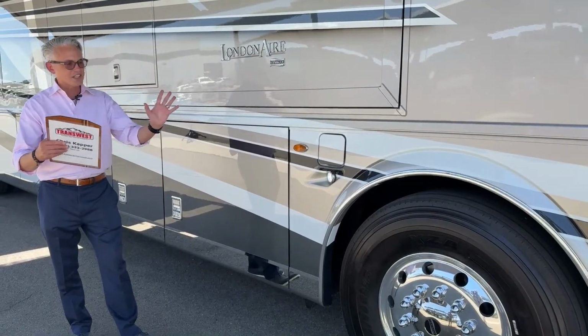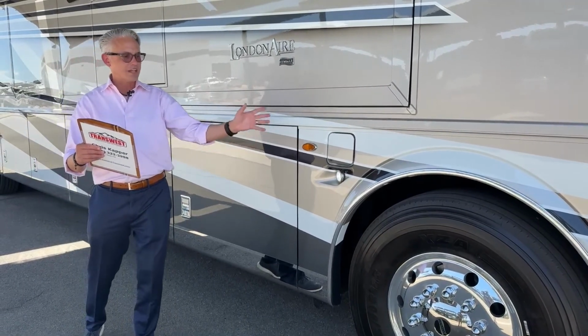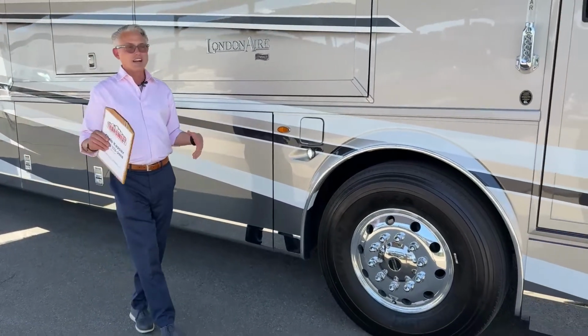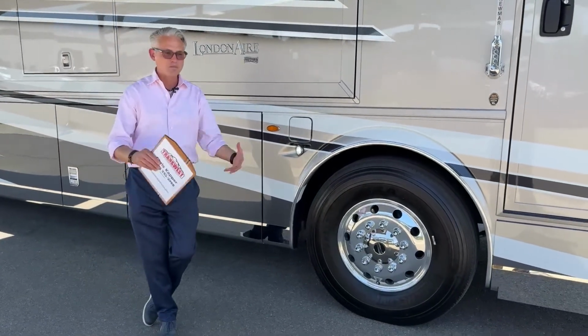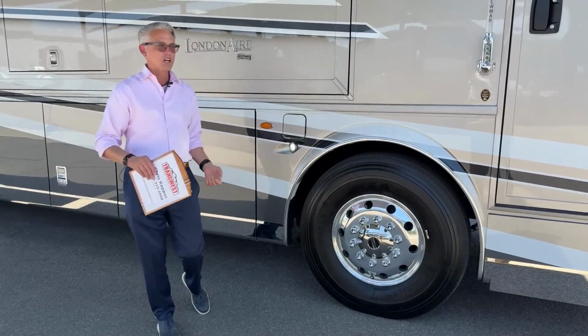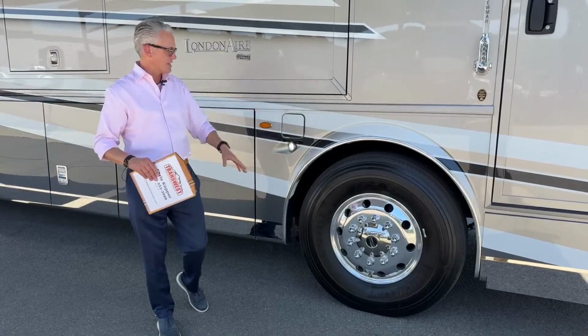Another thing on this is going to have that IFS, so independent front suspension. So it's going to eliminate that bump steer. If you're in Colorado, you know what I'm talking about. You hit those big holes in the road and it's going to pull that steering wheel over. You don't have to worry about it with this right here.